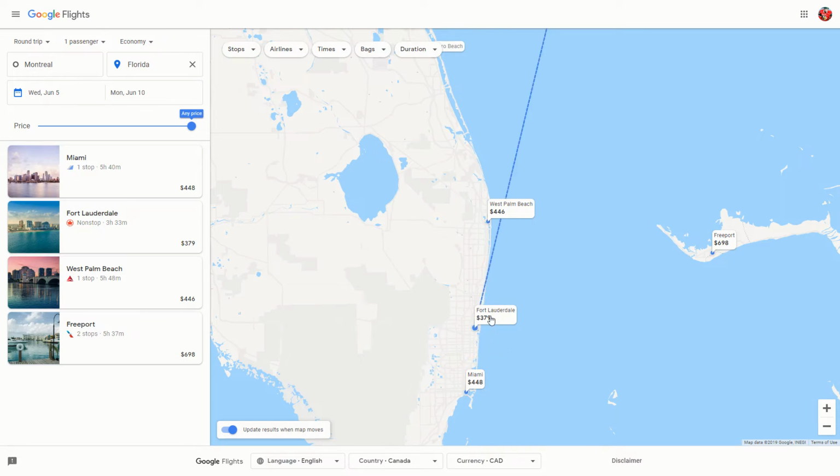That's way better. And I can tell you from experience, Fort Lauderdale is a great airport to fly into because it's much smaller and it's just easier to navigate than Miami. Fort Lauderdale is a little older and it's not the nicest, but it's by far the most efficient way. And there's more places like this.